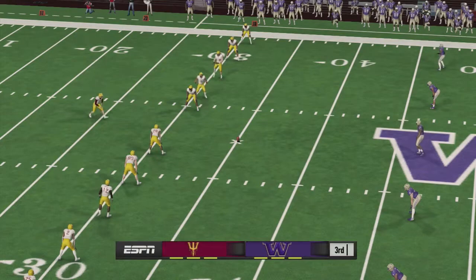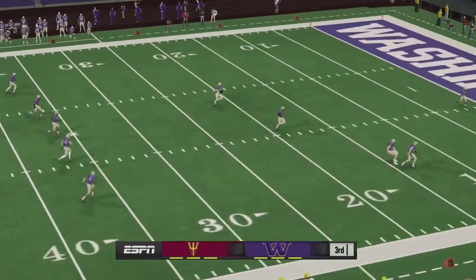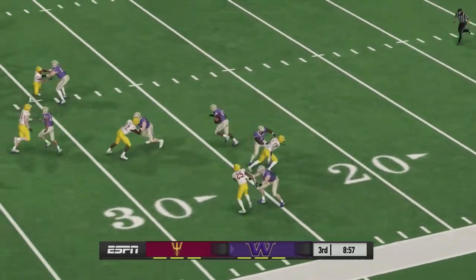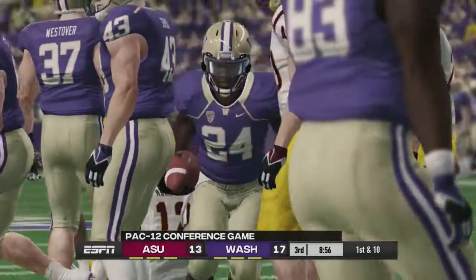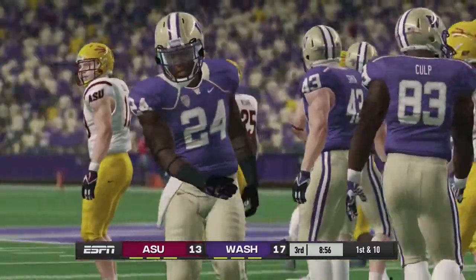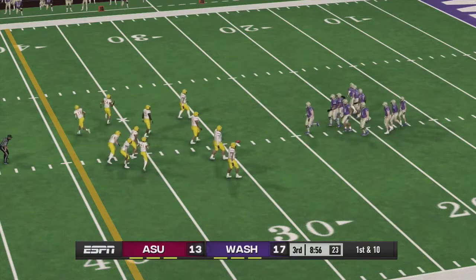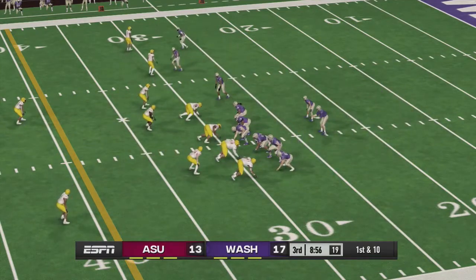Boy, I hope the second half's as good as the first. Just about set to start the third quarter in a tight one. He'll return it from the 4-yard line. They'll bring him down at the 29-yard line. It's going to be interesting to see how the action shakes out in this series. Washington holds a 4-point lead.